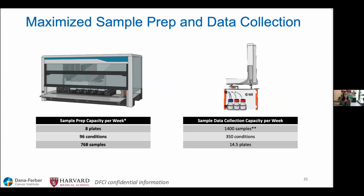So with these newly optimized conditions, we have shifted the balance in the right direction, where we can run more samples on the mass spec and we can prep on the robot, even with the increased theoretical capacity on the Hamilton with no desalting step required. Most importantly for our group, this still leaves us room to run other non-high throughput samples on the same instrument.